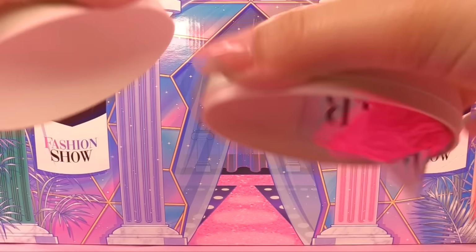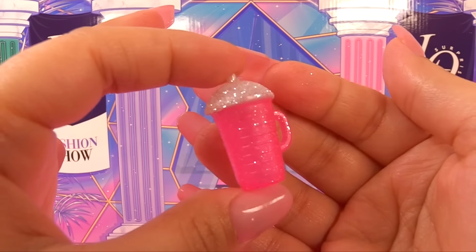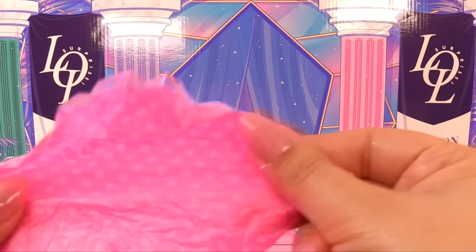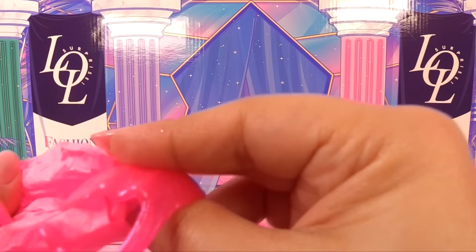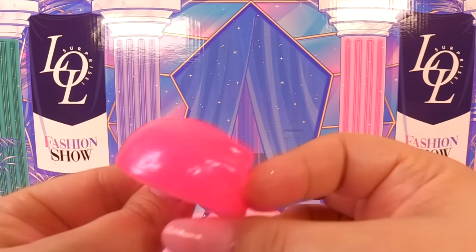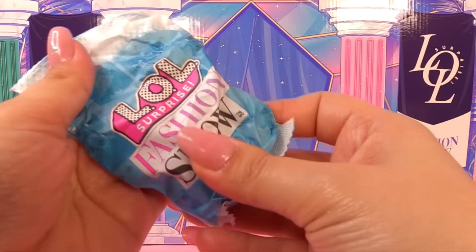Okay, let's check out the goodies. Sunglasses. Ooh, a bejeweled water bottle. Outfit. Well, actually, it's a skirt, so there must be a top. Whoa, what's this? Oh, okay, it's one of those little headpieces. Her jelly sandals. And that's it. Let's see who our little dolly was.